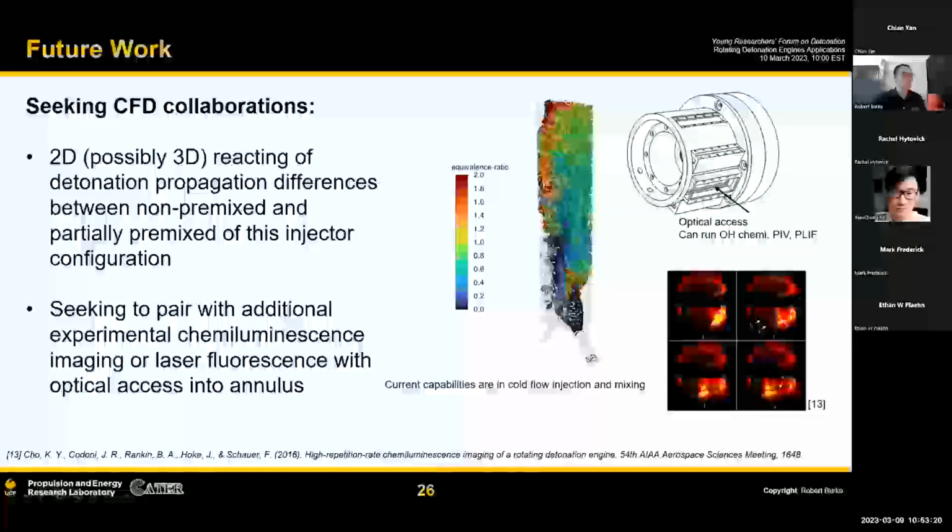But what we could be looking for is anyone with 2D or even possibly 3D capabilities of reacting detonation propagation. Thus, we could then investigate the differences between non-premixed and partially premixed for this injector configuration. So again, we've based a lot of our previous work on just general simulations of detonation propagation through stratification, but how does that compare to what we're doing here, where it's in an RDE? So if we could have some CFD to pair with some of this work, then we think that it could very strongly encourage some of the conclusions that we have here.